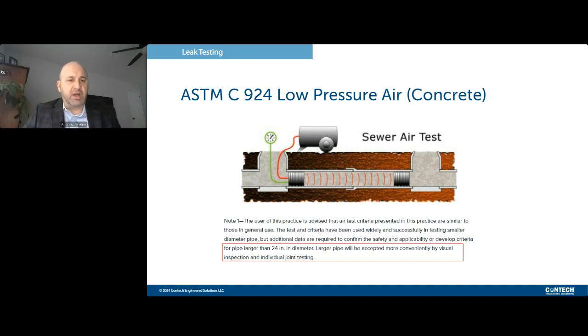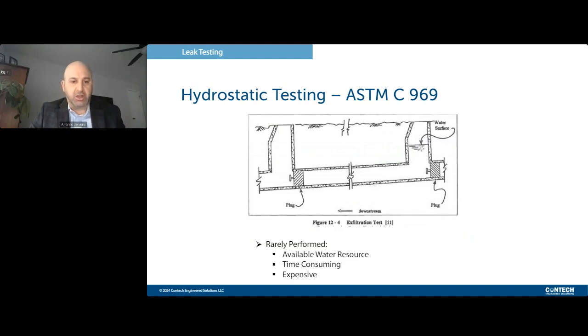Same thing with the concrete version. It has a note that says for pipe diameters larger than 24 inch, it's acceptable, or even more convenient, to inspect by visual inspection or the individual joint testing. And that's that C1103 I mentioned earlier. We'll talk about it in a second. But it's pretty much the same test, a little less time as far as how long to hold the pressures, but the pressures are very equivalent to the one used in the plastic industry. Again, they're mainly using the small diameters. So we have a gap in the industry for the large diameter set, for the interceptors, for the trunk lines, for the outfalls.